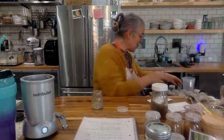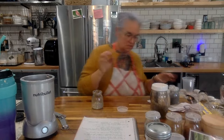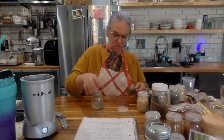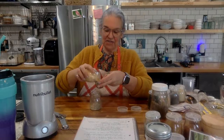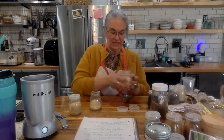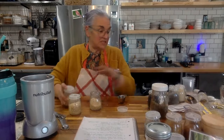All right, so this has equal parts of several things. Oh, so we are going to do equal parts. I'm just going to measure in this little 3-cup measure because it's easier for me. Dehydrated onion. I'm doing 2 tablespoons basically of each of these things. Dehydrated onion, dehydrated garlic. And this is not garlic powder or onion powder, it's like the little pieces of garlic that have been dehydrated.